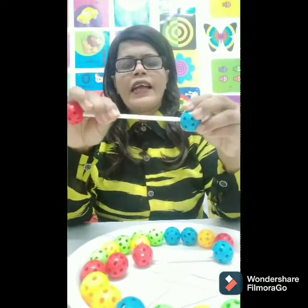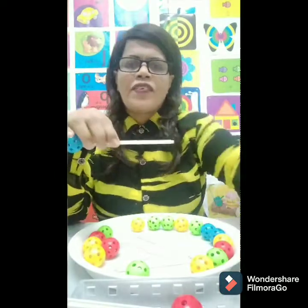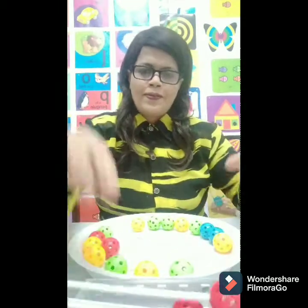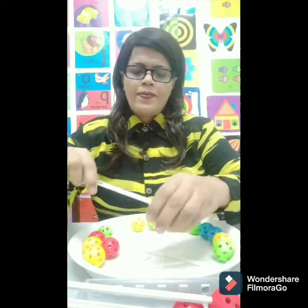Then another stick, you see. One ball will go here, and at the end, the blue ball will be here. So the child will enjoy doing it. Put one box here to continue. Here the blue balls go first, then the red balls, then the green balls first, then the yellow. This is the way the child will continue.